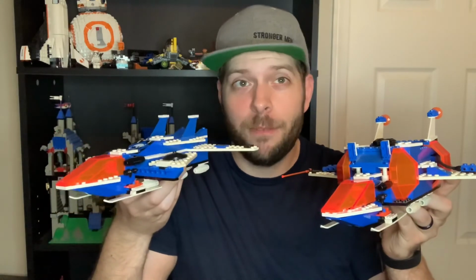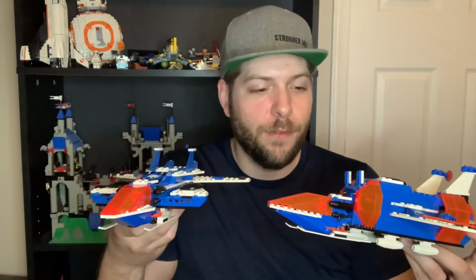Like I said, this is one of my favorite space models. I really love this one. It's one of my personal favorites of all my space Legos.